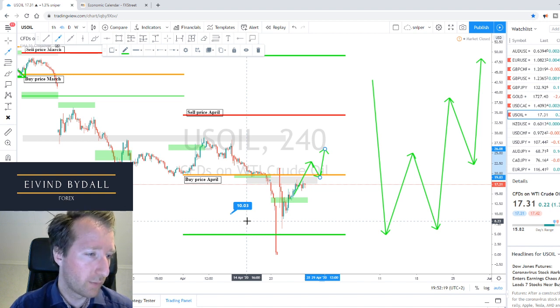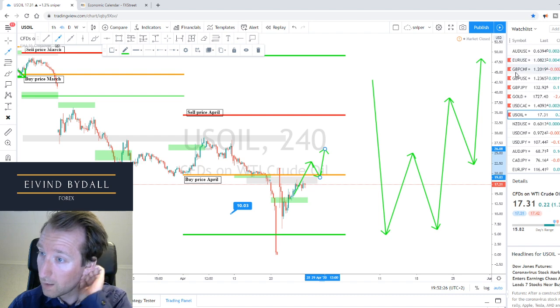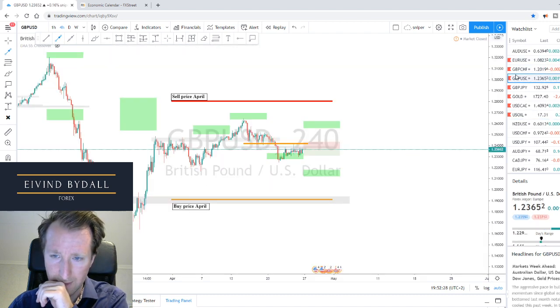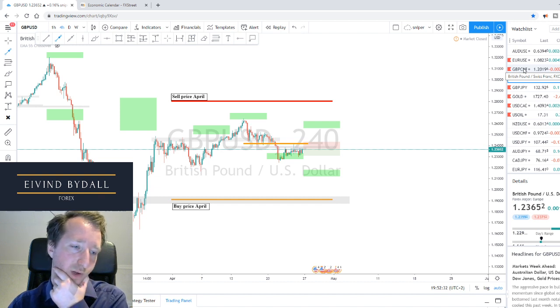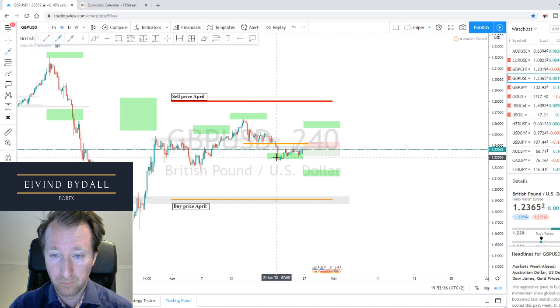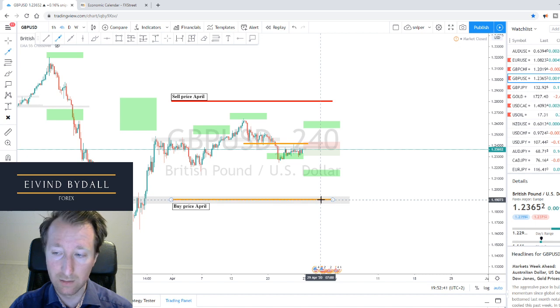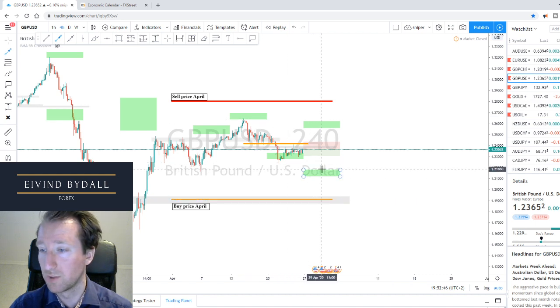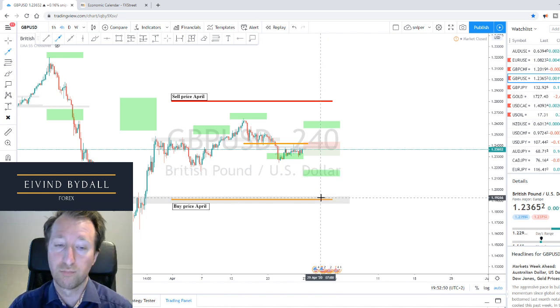Pound Swissie, we can go pound Swissie then, yeah. Pound is bearish. Did we do pound USD actually? We didn't, okay. So we have been requested for pound. So pound dollar is, I would say, consolidation before we can fall down. And 119 is my target. Maybe a small step for this week is 122. But I still believe that 119 is plausible.